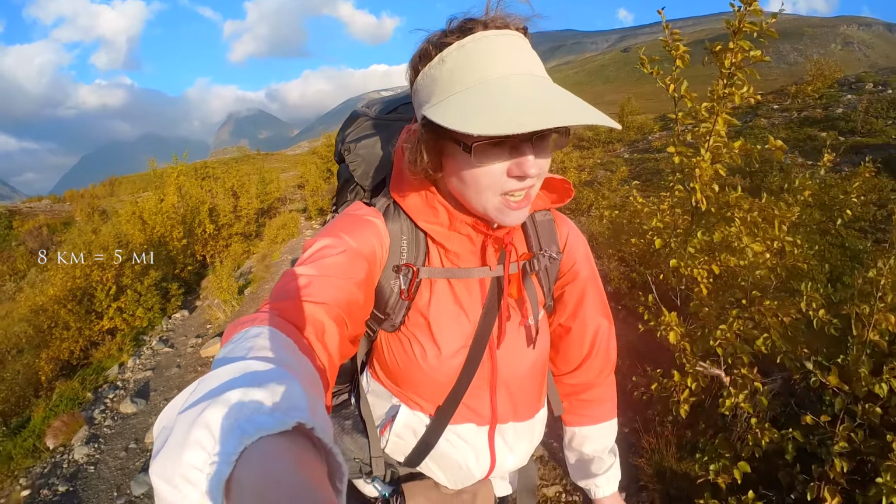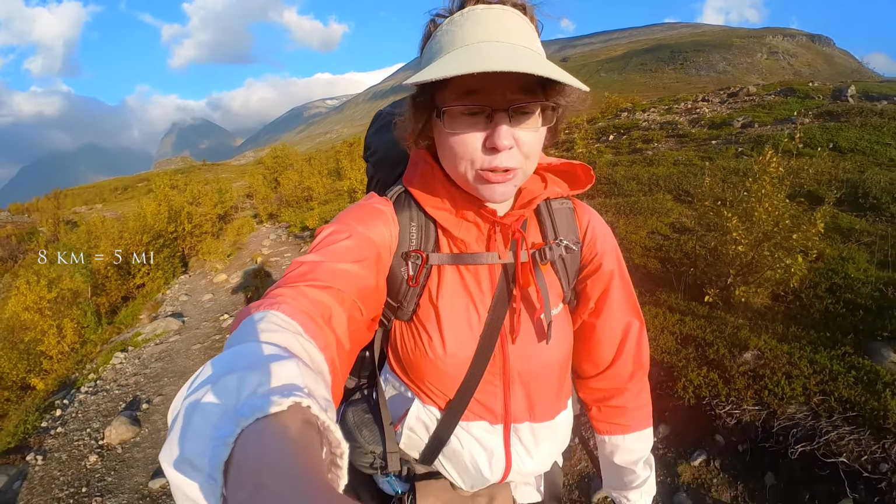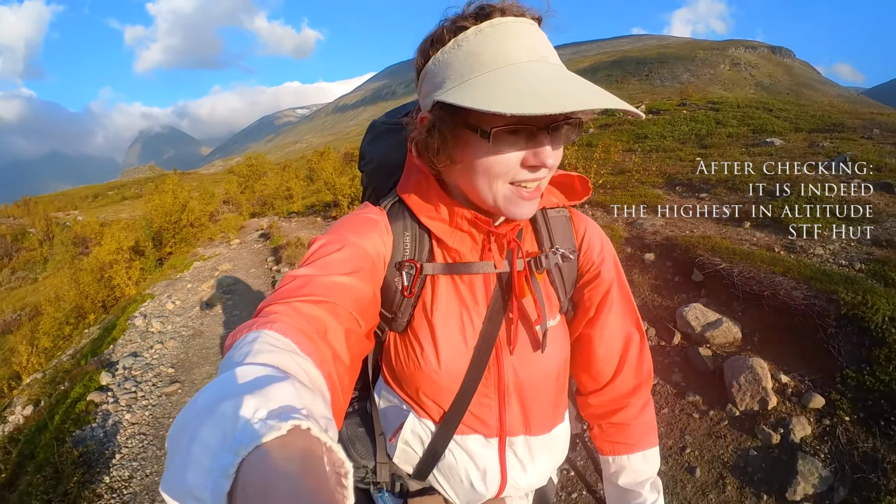Day 2 of the hike. Today I'm going to a hut called Tarfala. It's only 8 kilometers, but it's all uphill. Tarfala is one of the highest in altitude, if not the highest. I need to look it up. Huts in Sweden. So that would be a bit tough.